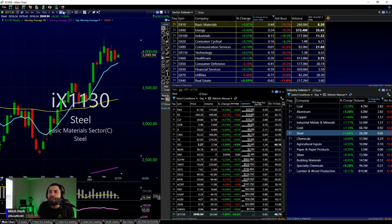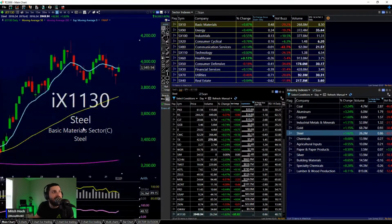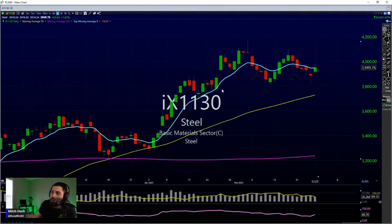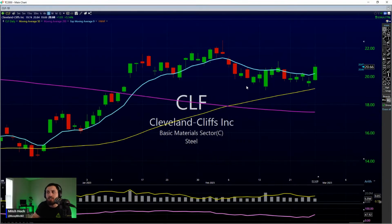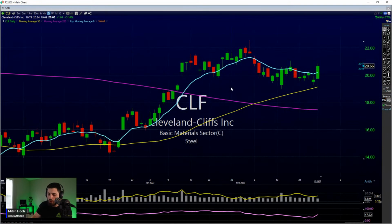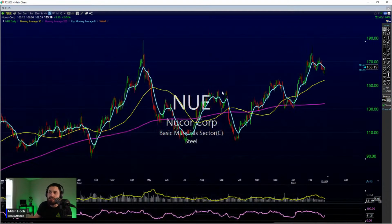Now, this is an area that I am looking at, and I did take a swing trade today in steel. So this is the play in steel. You guys see the industry overall. It's been going pretty much sideways, but we've been getting some good mentions with names like Cleveland Cliffs, right? Raising their prices on steel. Nucor, look at Nucor bouncing back and doing well as of late.